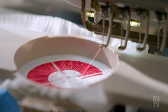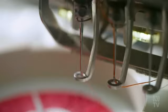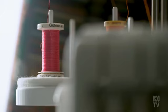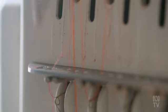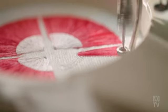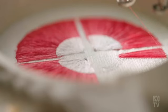In a previous life, I had a company that wrote computer software for solicitors, so I was fairly at home with computers. And so as the digitising software for embroidery machines was developed, I took to it like a duck to water.